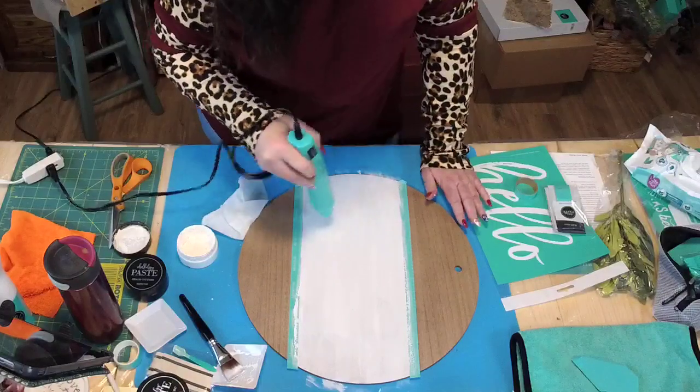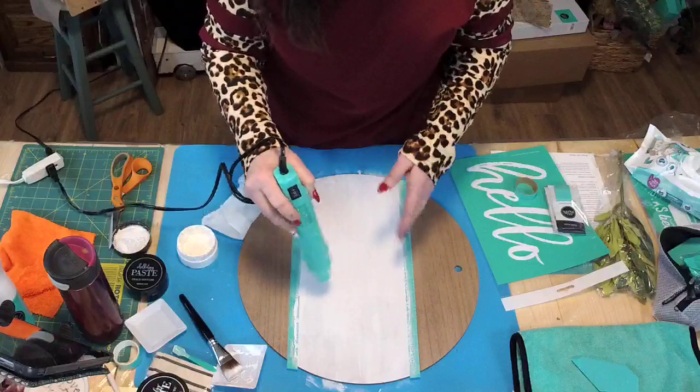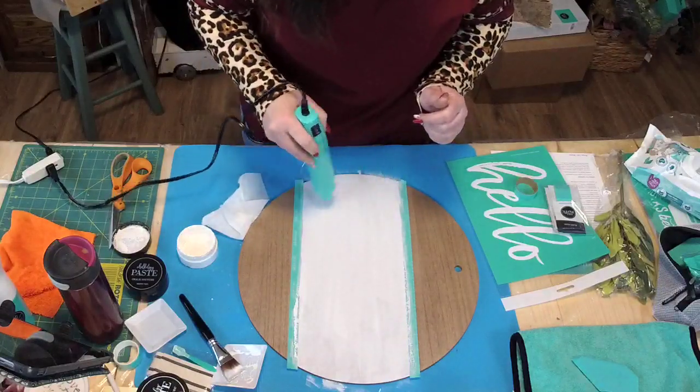So you can easily see that it starts to change color as it dries. When you water it down as a paint, it takes just slightly longer to dry than when we use it as a paste.